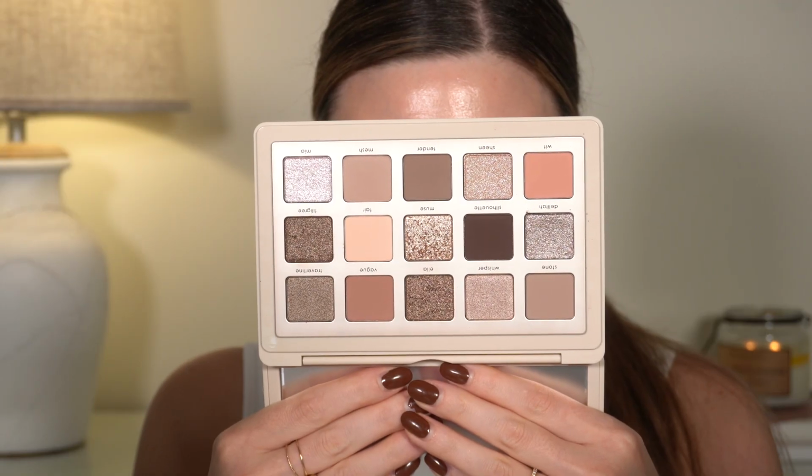Come on. I know this is being called a more cool-toned palette from Natasha Denona. Now that I've seen it in person, I feel like the photos online made it look a bit more cool-toned than it actually is in person. This palette definitely has some cool shades in it, but I would say it leans a little bit more neutral. I think it's not warm, in my opinion.